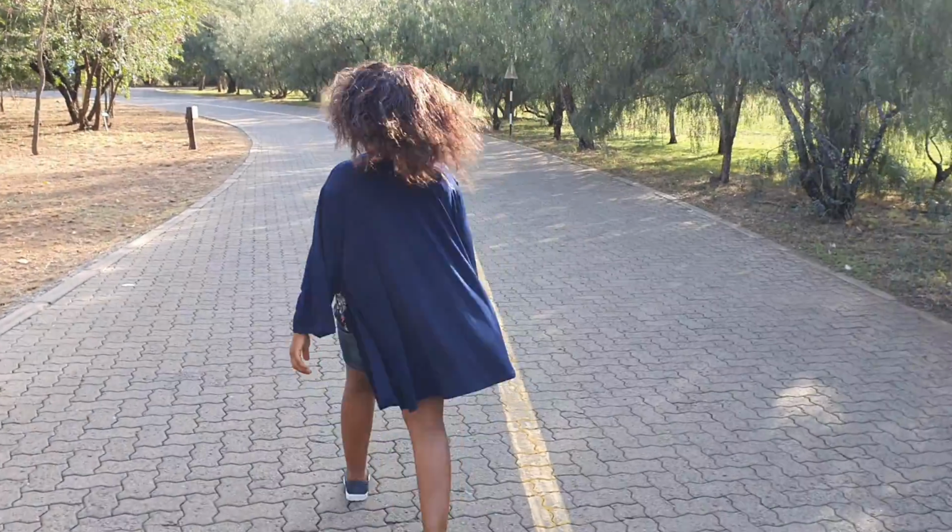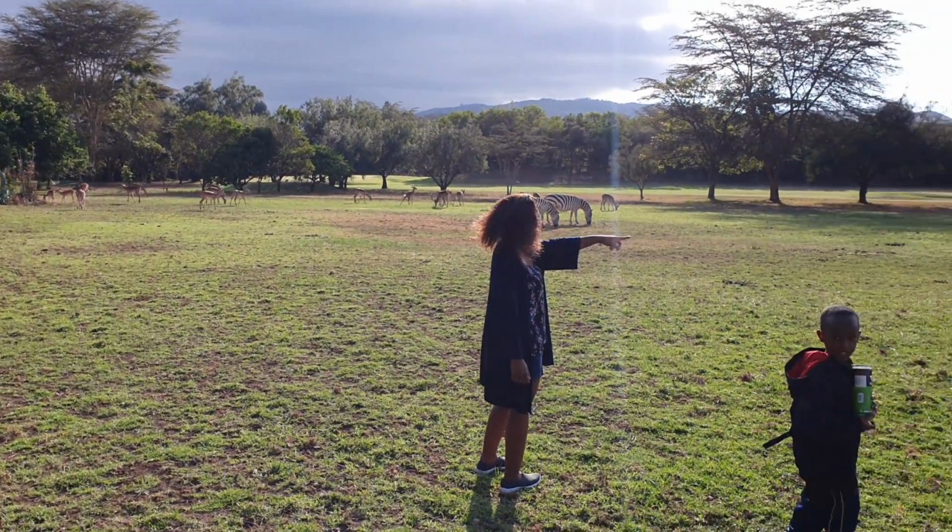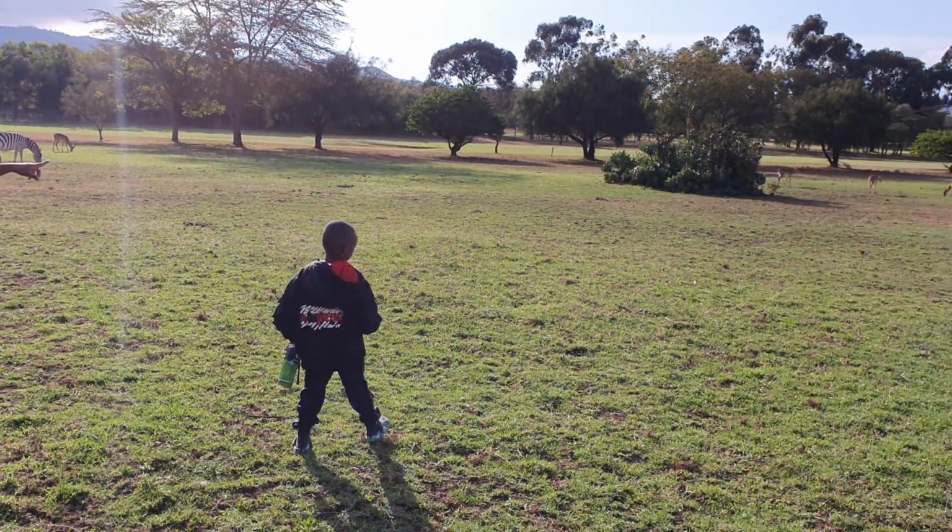To the left or to the right? To the forest. Yeah. Antelope. Antelope. That one is antelope. And this one is.